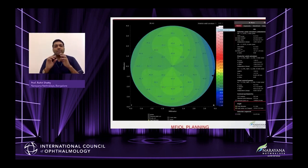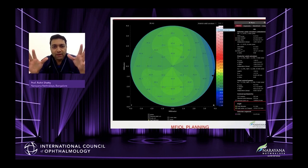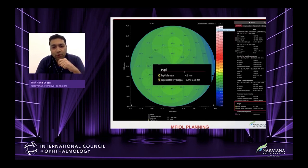So basically, for a cataract surgeon, this is amazing because you get everything in one go. And for a premium surgery like a multifocal surgery, this is important. One is your pupil and the center XY angle kappa. And we know that an angle kappa of more than 0.5 is not accepted. This gives you that in one go, apart from all the other things which I mentioned.